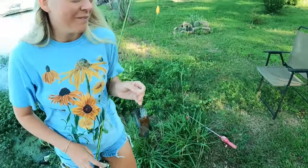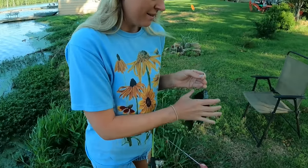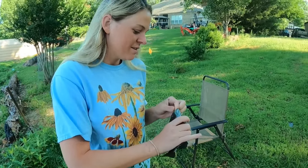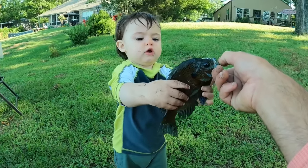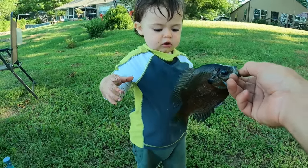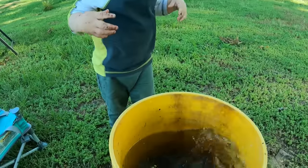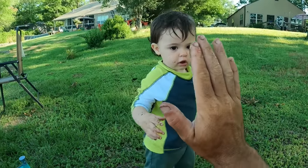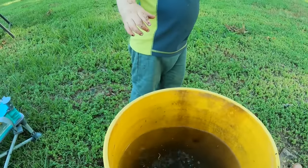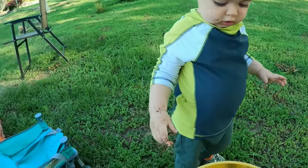Hey, Cypress. Look at this fish. You're gonna get stickers in your foot. Put him in the bucket. You got mommy's fish, Cypress? You can put him in the bucket? Put him in the bucket. Good job. Give me five. Yay. Good job. You gonna play with those fishies? Okay, let's get you another one.